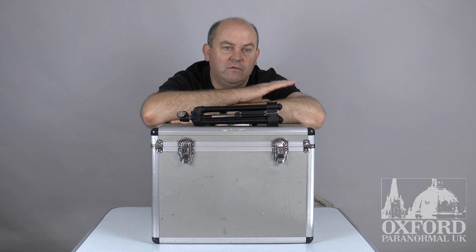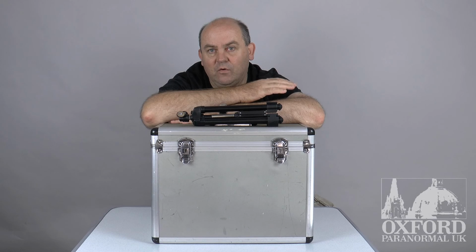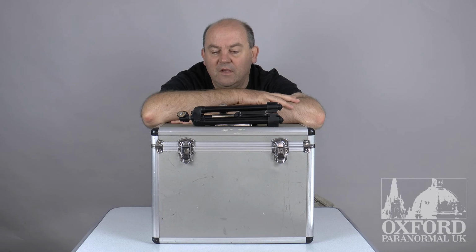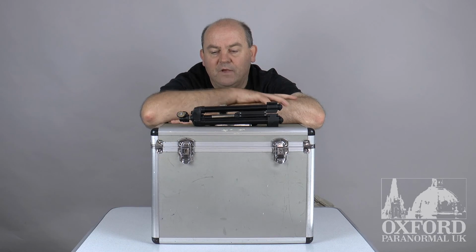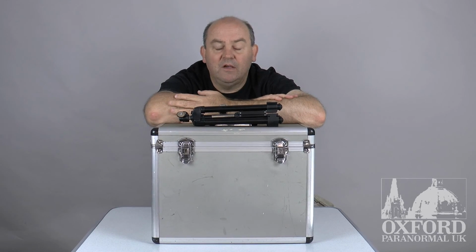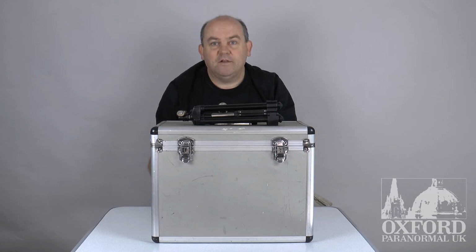We use those mainly for going around the site to measure RF and EMF levels, to see that there's nothing obscure before we actually start doing any investigation. This is what we did yesterday when the other team members had an EMF meter. We always go around and check these things out first. So anyway, let's look inside the box.